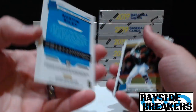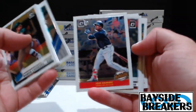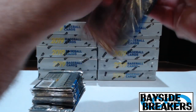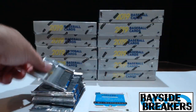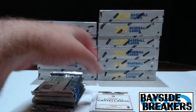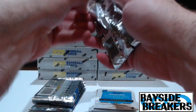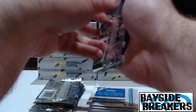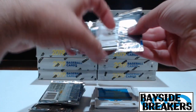Austin Riley for the Braves with the Chrome. Max Scherzer for the Nats. These are nice. And where's our auto? Isn't there supposed to be two autos here? I wish they would have done 4 packs per box, 20 cards per pack, instead of the opposite. Spending most of my time here just opening packs. This one card I don't like.